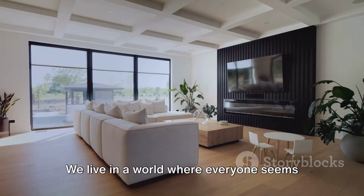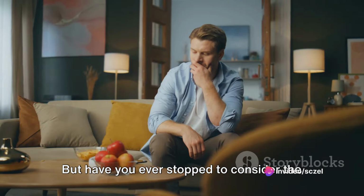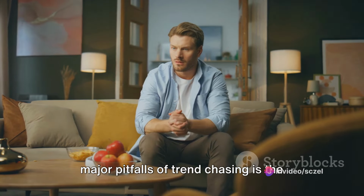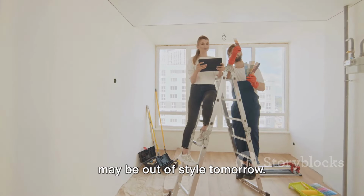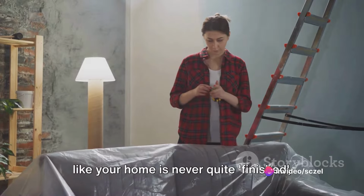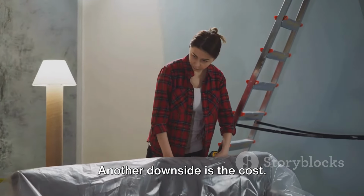Now let's discuss why chasing trends can be more harm than good. We live in a world where everyone seems to be chasing the next best thing. This is especially true in the realm of home design. But have you ever stopped to consider the drawbacks of trend chasing? One of the major pitfalls of trend chasing is the constant need for updates. Trends come and go, and what's hot today may be out of style tomorrow. This constant cycle can leave you feeling like your home is never quite finished, leading to an endless cycle of updates and renovations.